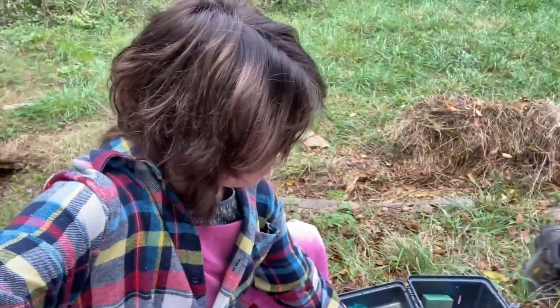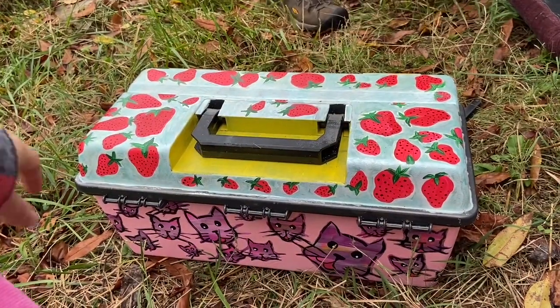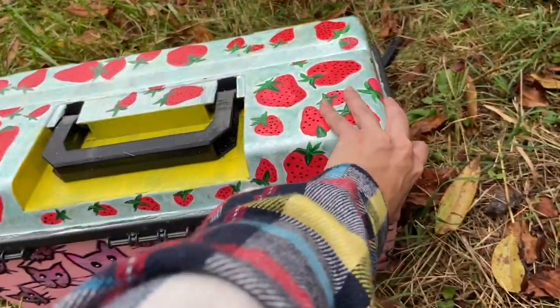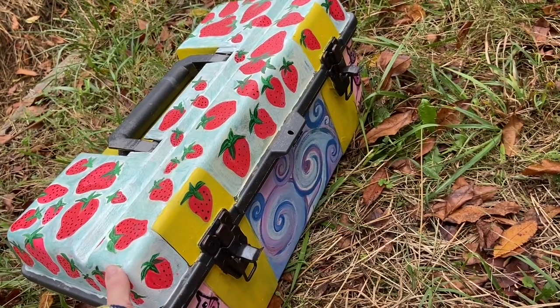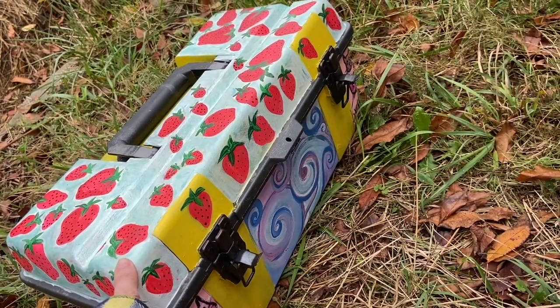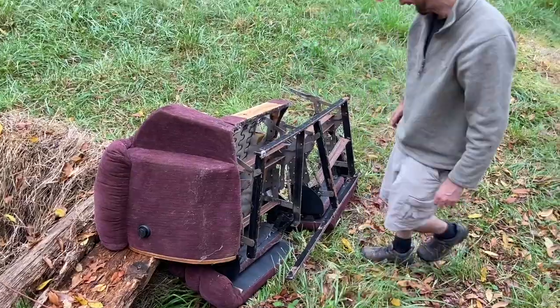Hard getting this house. I didn't keep my own toolbox. But then it seemed I needed a toolbox, so I haven't showed y'all yet. It's really cute. That's my toolbox. I painted it. Kitties, strawberries, little swirls on the front. I love it. Make it pretty if you can. That's my motto.